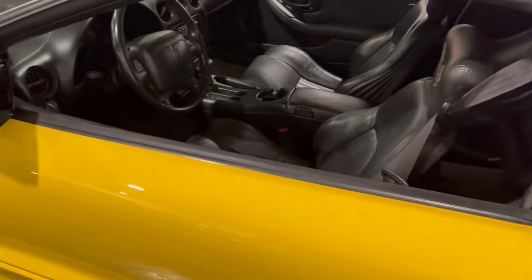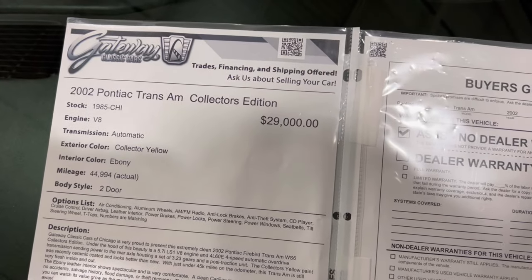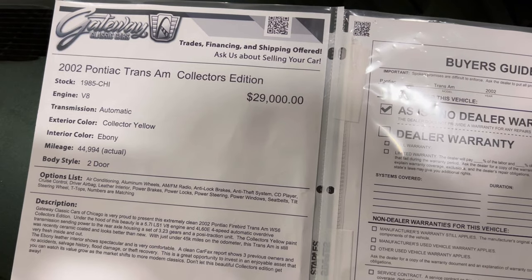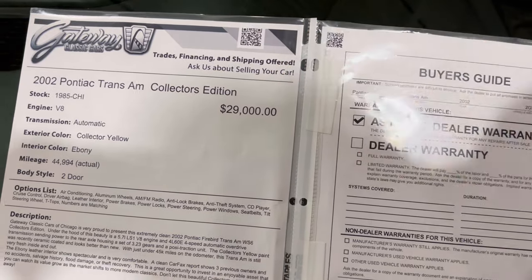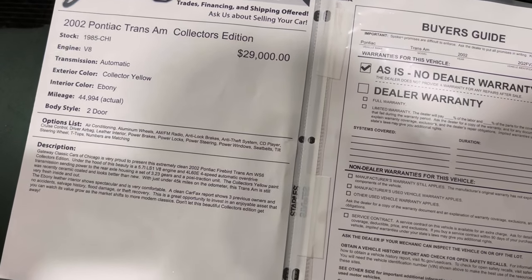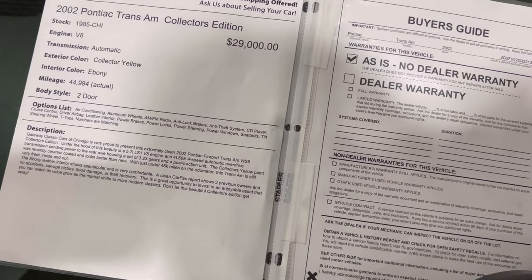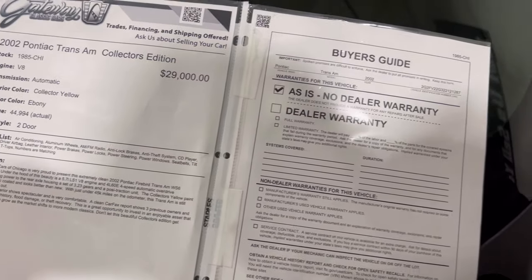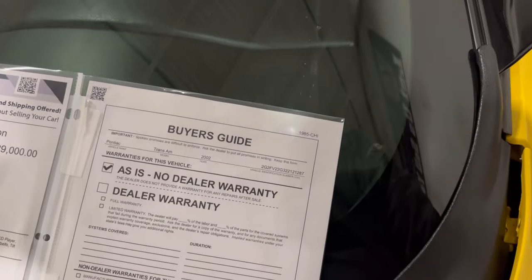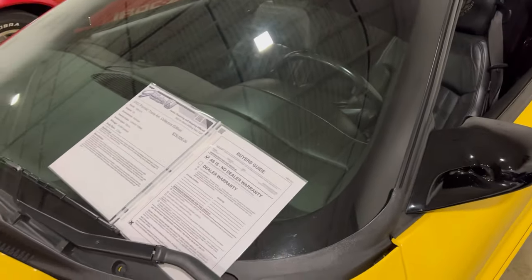Well, let's look at the information board, see what it says here. 02 Pontiac Trans Am Collector's Edition. You see the price. Automatic, collector yellow, ebony interior. Two door, $44,000 on it. Sold as is, guys, here at Gateway Classic Cars. Check them out. Maybe you might end up owning it.